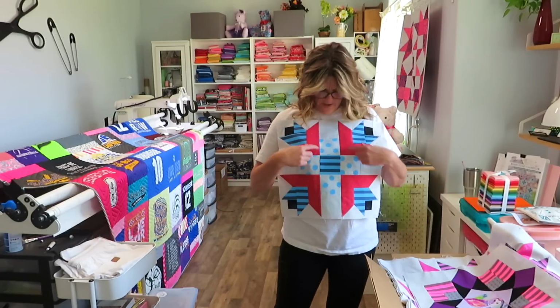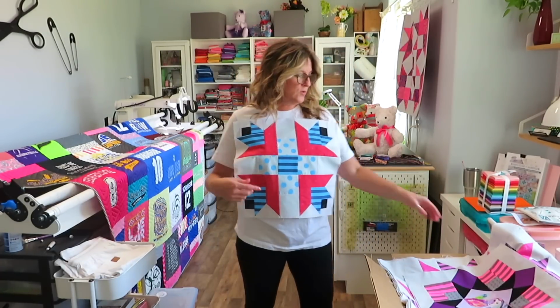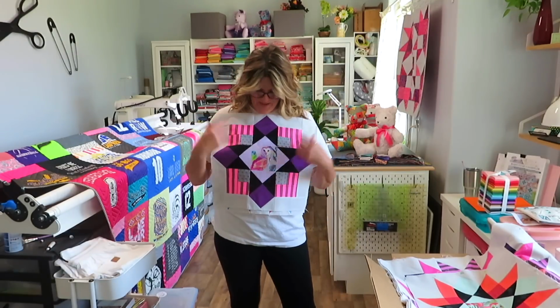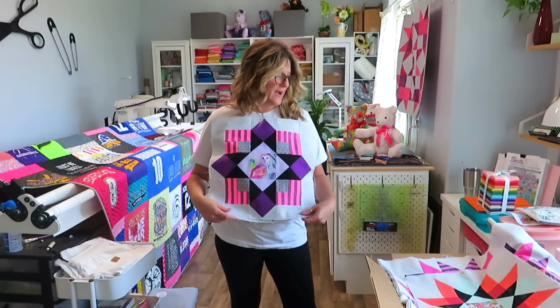So this one was from an old collection. These polka dots are from a new collection. I'm just going to leave it placed on my chest here. And this one had the pretty owl. I really like that one.